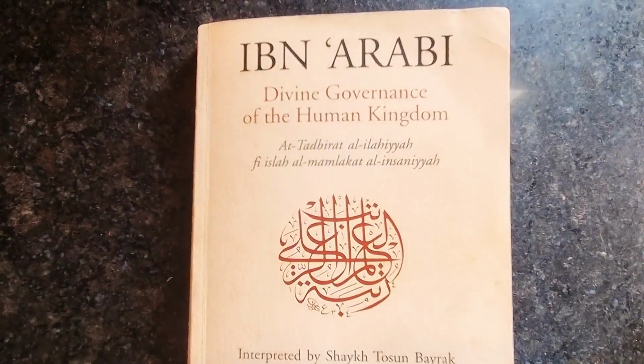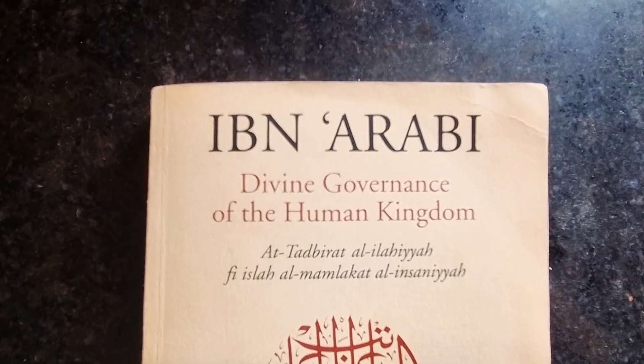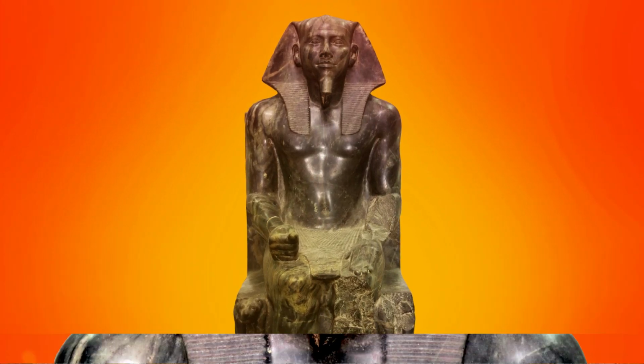So here I turn to the great Sufi Sheikh Ibn Arabi, who called one of his books The Divine Governance of the Human Kingdom. And to me that resonates in complete harmony with the role of Pharaoh. He governs his own human kingdom, first of all his own body and psyche, and then all else that lies within his domain, which is perfectly expressed in a statue like this of Khafre.